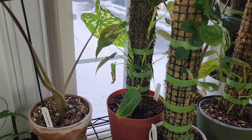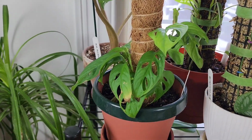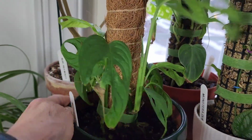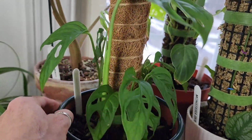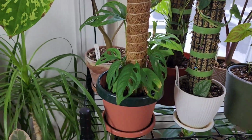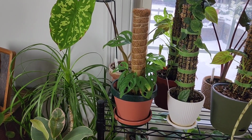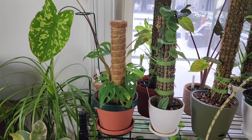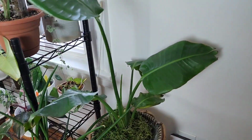And then the last one that I have on a moss pole on this shelf, I'm going to put it back right now because I had to move it, is my Monstera Adansonii, and I have it on this moss pole. She's doing pretty good. She's growing, not really attaching itself to the pole yet, but she hasn't been in here for very long, but she's growing pretty nice. My Philodendron, my Monstera Adansonii. My goodness, make up your mind, Brenda. Monstera Adansonii.